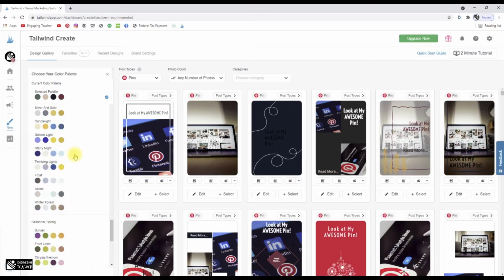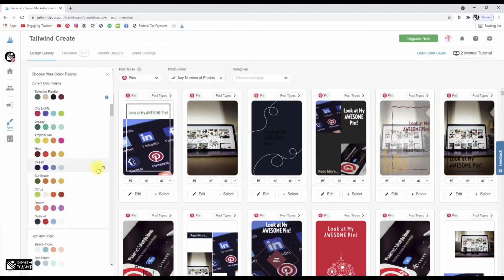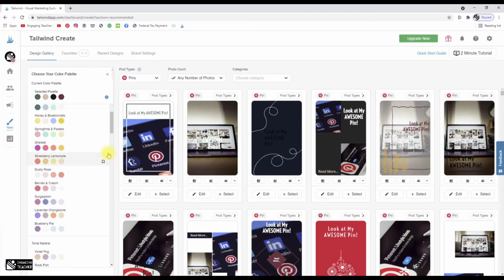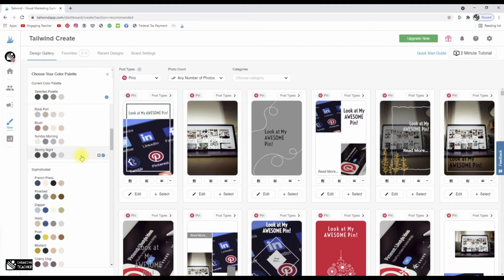So with that many choices, if it's overwhelming, what would you suggest as far as starting with a color palette? What would you think about for me and my pins? So for you, you're kind of mostly like blacks and grays. So you might want to go with this one, Stormy Night. And then we can just add colors to it and edit it as we see fit.